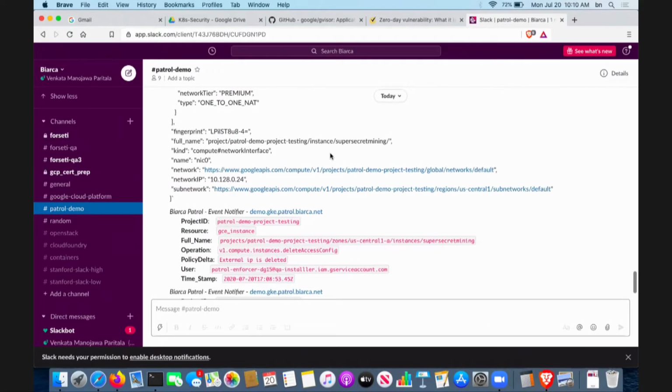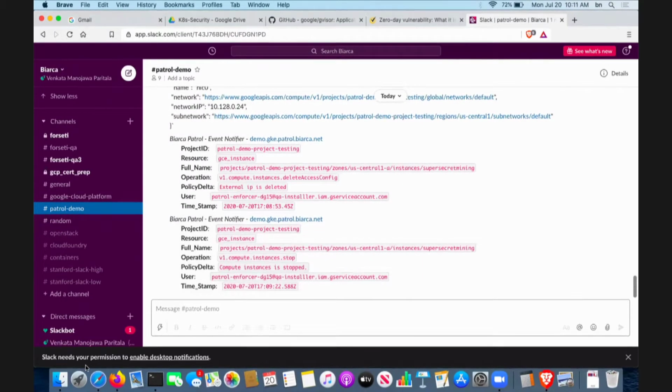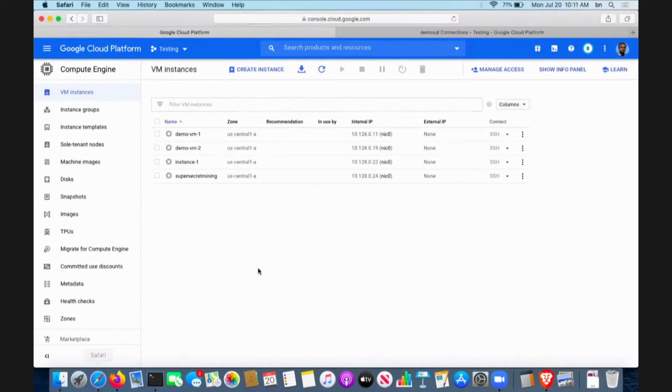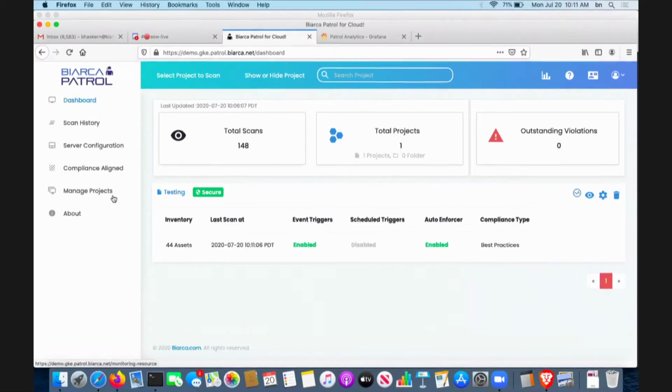So, Bhasker, how can someone get started with this? Where's the best place to find this for their Google Cloud environment? Yep. So right now we have released Patrol in the marketplace. So one can go to the marketplace and look for Patrol under the security products, and they should find all the instructions on how to download and install.